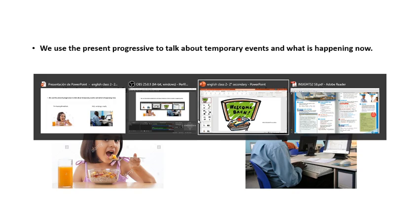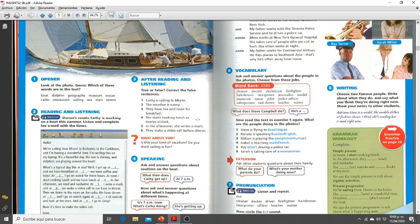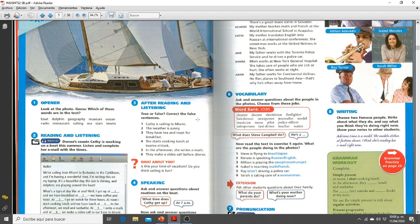Okay, now students, open your books on page number 8. Look at the photo. Guess which of these words are in the text. Maybe both, ocean. What else? You're not sure? Don't worry.